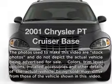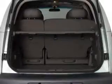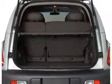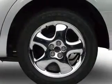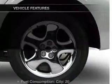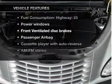2001 Chrysler PT Cruiser. If you're looking for an automobile with great attributes, look no further. With an efficient four-cylinder engine, the powertrain includes front-wheel drive that responds smoothly to its automatic transmission. Premium wheels give a more luxurious look. And with these notable features, you won't want to miss out on the opportunity to own this amazing ride.